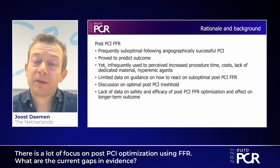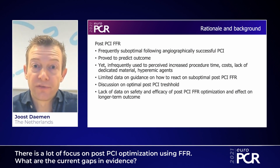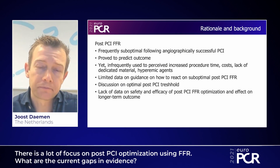In recent years, there's been a lot of focus on post-PCI FFR since it's proved to predict outcome. Yet it's still infrequently used because the assessment of post-PCI FFR can be cumbersome, due to the lack of dedicated technologies and the need to use adenosine, which takes time.